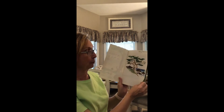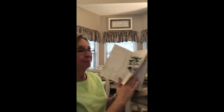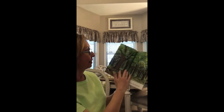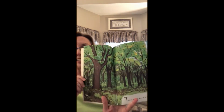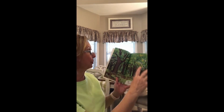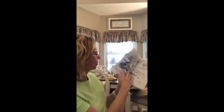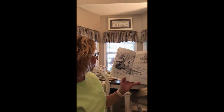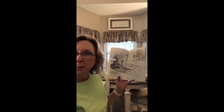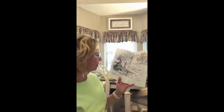This is called A Tree is Nice. See that pretty picture of a tree by the sea? Trees are very nice. They fill up the sky. See? They're beautiful, beautiful green colors, and they're very tall in this picture. They go beside the rivers and down the valleys. They live up on the hills. We can find trees just about anywhere.